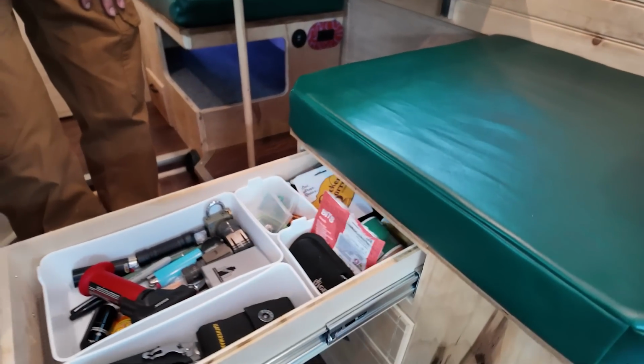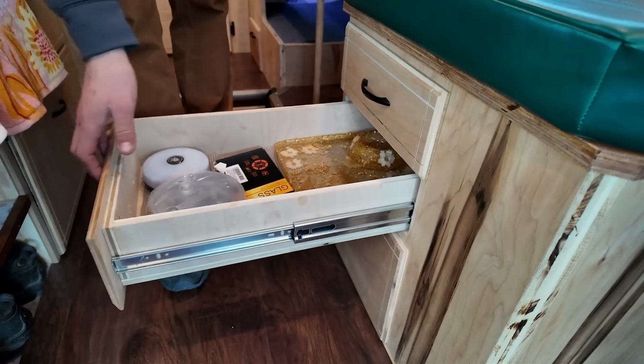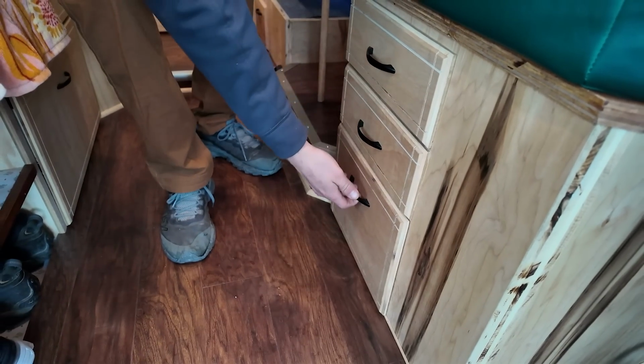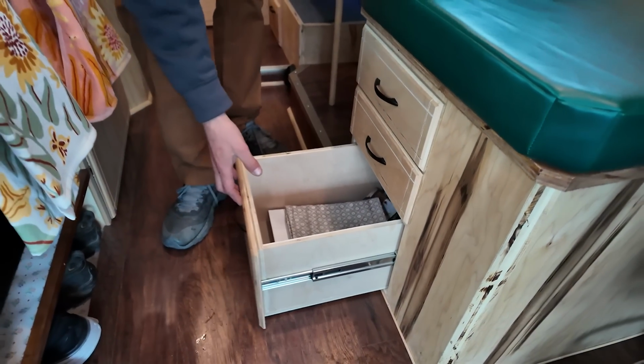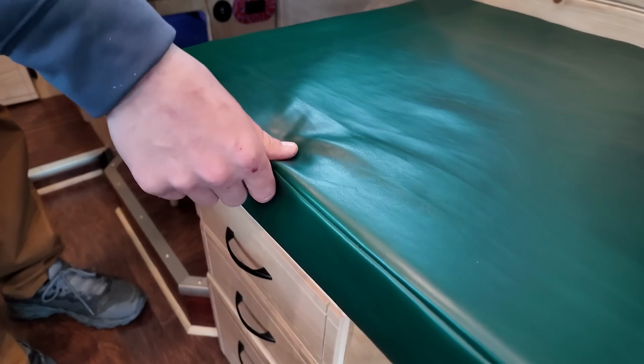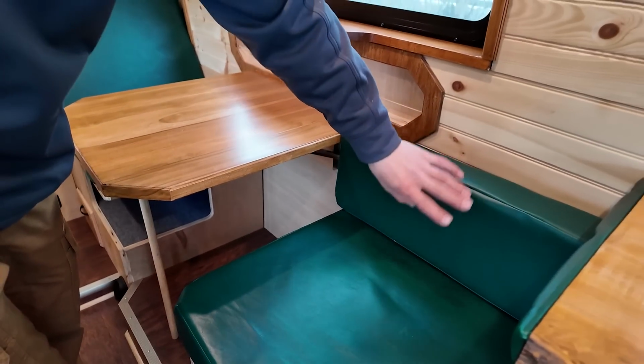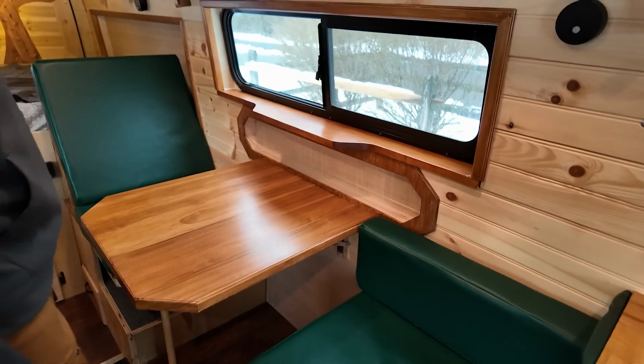We've got some drawers under here filled with all sorts of stuff. They're all big, they're all on sliders. They all self-close, which is nice. There's really a lot of room. All the upholstery I did myself. This is marine grade vinyl, so if it gets dirty or wet or anything like that, you won't have a problem. Cushions all around to make it comfortable.